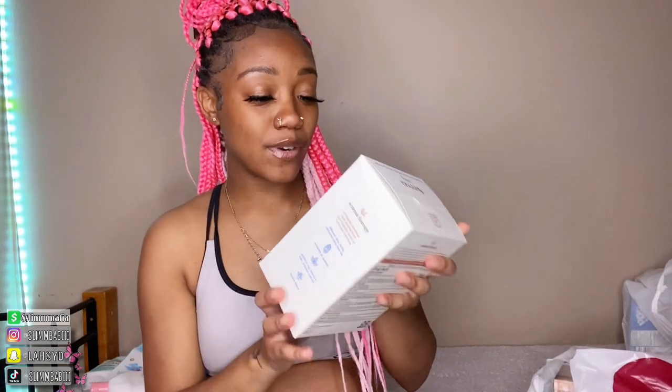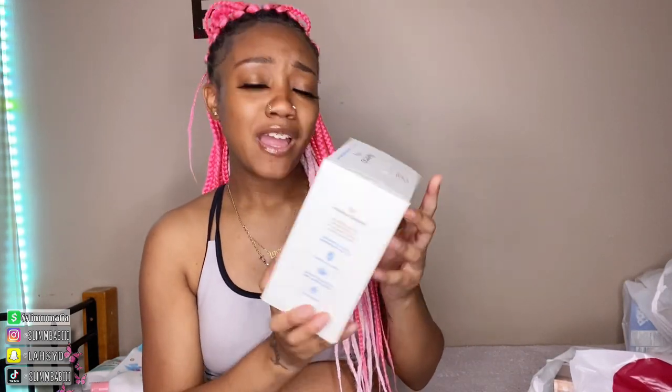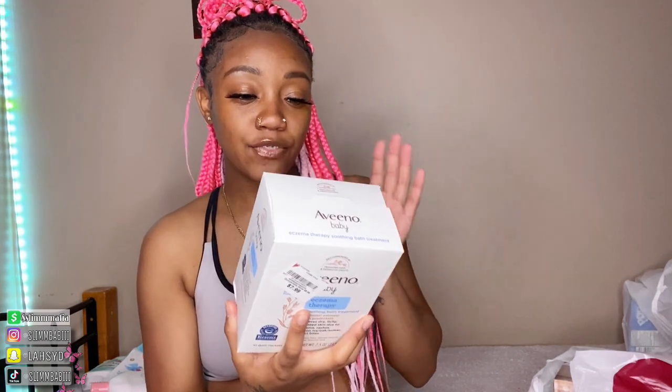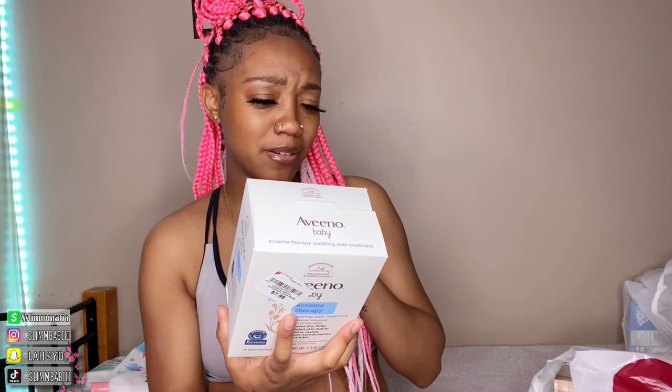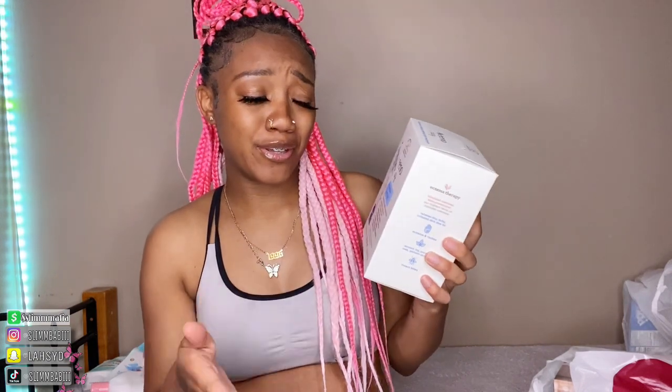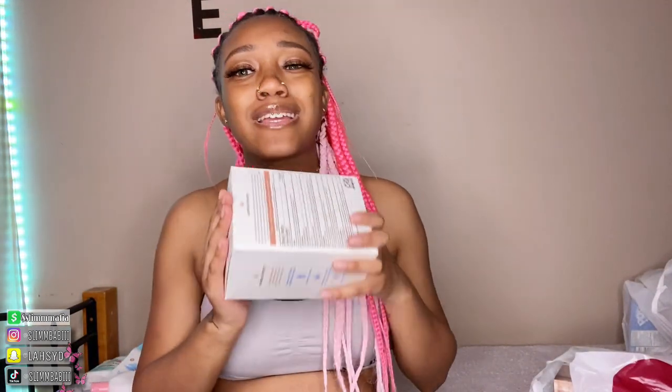And this right here is the Aveeno. It's for eczema therapy. Y'all, if I'm saying this wrong, I'm sorry. But they said this is really good for the bath treatment. I don't know. So I just bought it because I'm listening to what people say. So this was $7.99. This is a big box for $7.99. You know what I mean? Because everywhere else is very high.